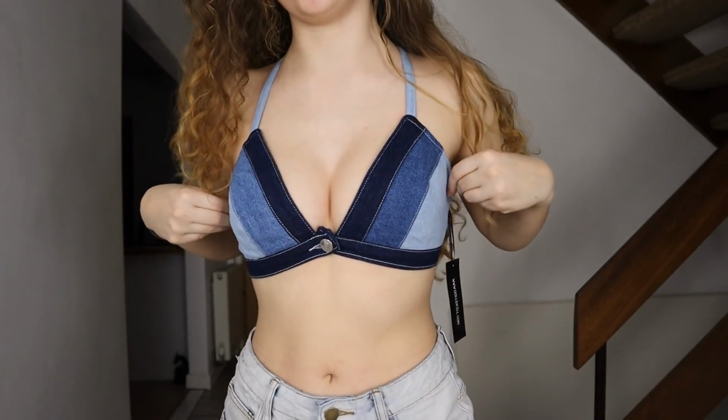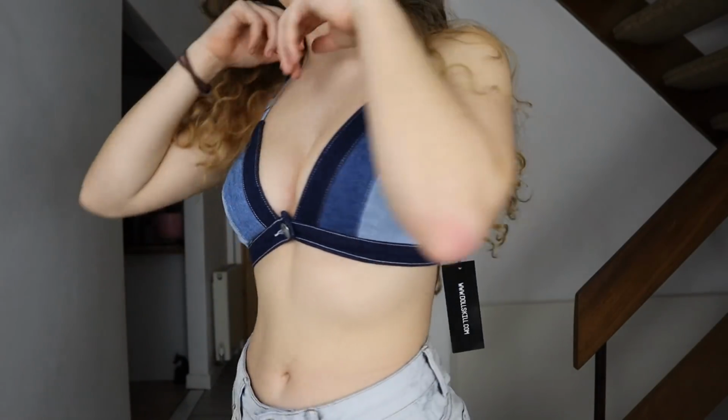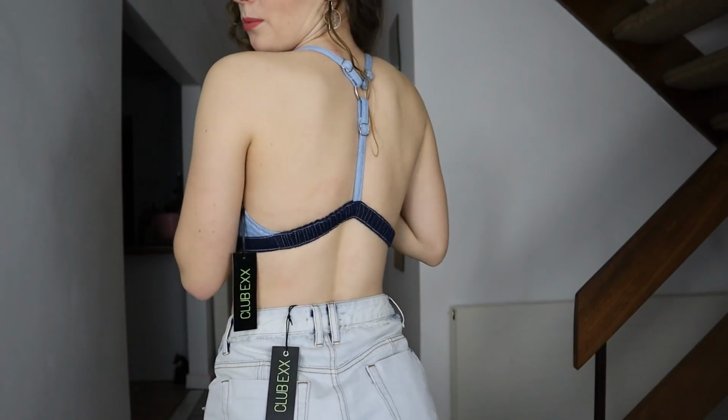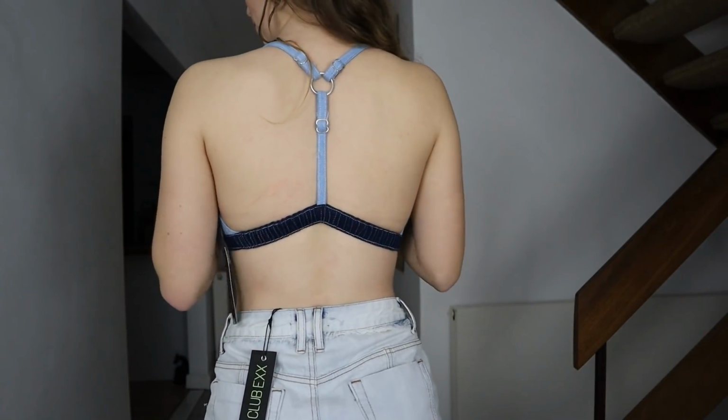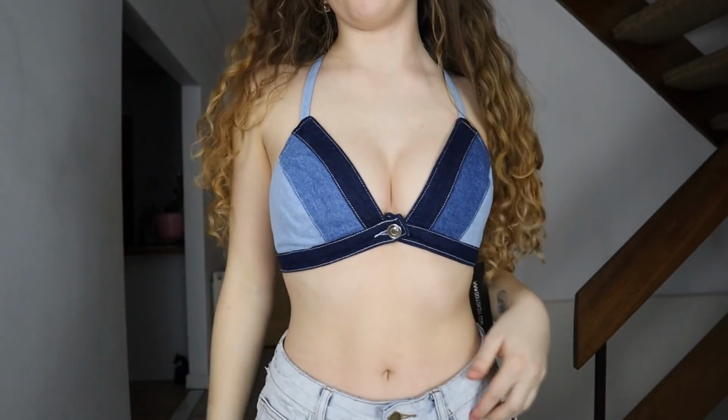We can see what it looks like. This is how it fits, and I think it's a really good fit actually. It fits me really nicely. I feel quite supportive in it. It looks hella cute. I just really love the design of it, and the back of it is very cute as well. It's a racer back design, so I really like that. But no, I really like this one.